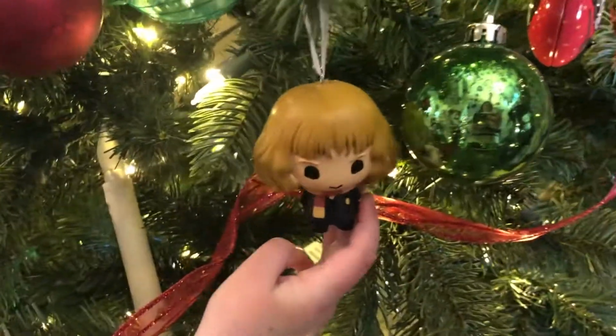Hufflepuff, Ravenclaw, Gryffindor. Those are the houses of Harry Potter. Ron, Harry, Hermione. Those are the three main characters.